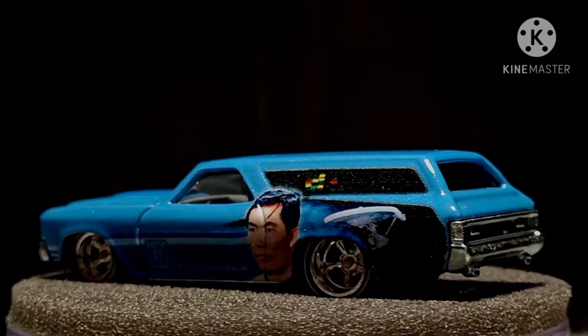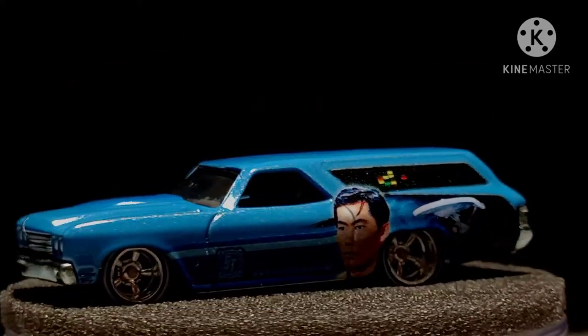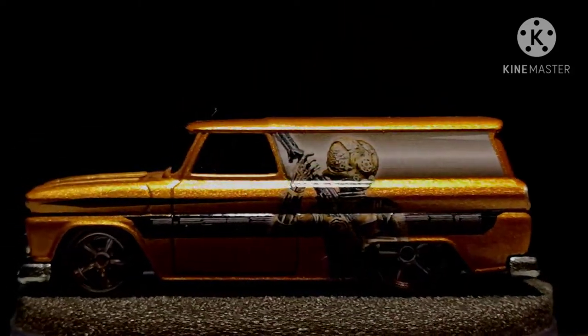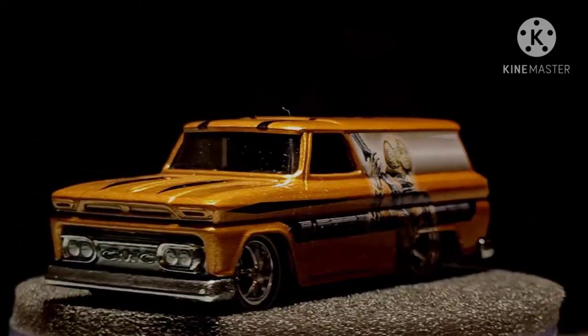And there's a nice graphic on the side there of the SS Enterprise. And here is a GMC panel van.